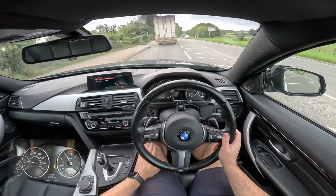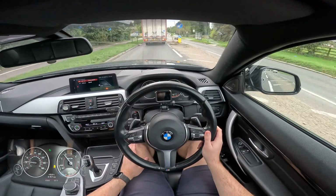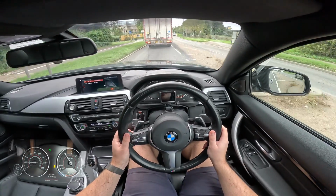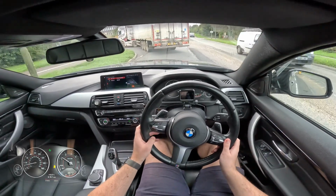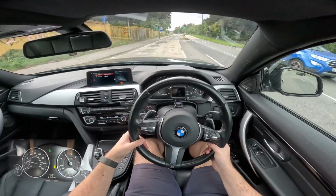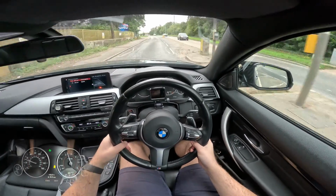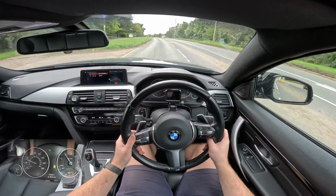I can see why police use this engine. It's got enough performance to a point where no one's really going to get away from you. And it's a bit simpler than the 3.5D engine. You've got one less turbo to worry about. Bit easier to maintain. Very solid as well.